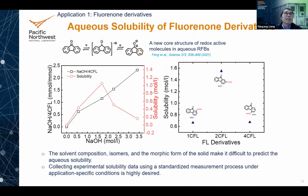With the standardized process, we first studied the aqueous solubility of the fluorene derivatives. This material is a new core structure for aqueous redox-flow battery. It was reported by our group last year. So there are very few reports about their solubility. Also, the detailed experimental conditions are not available.